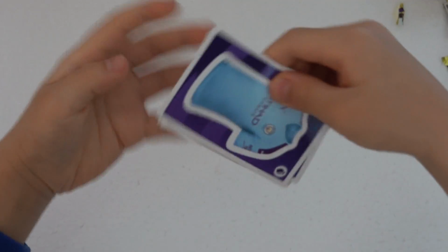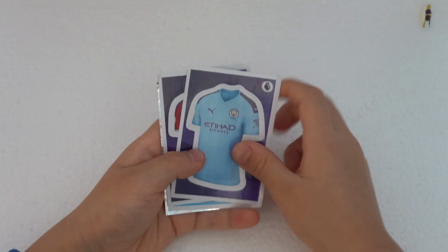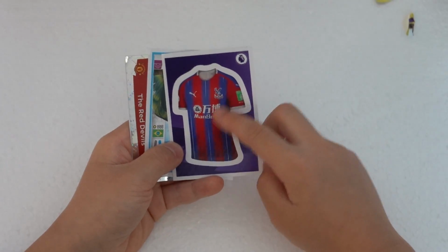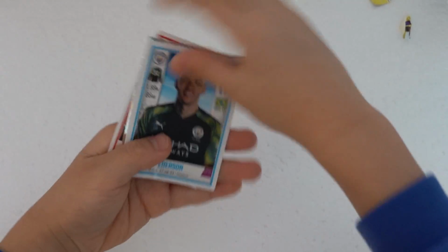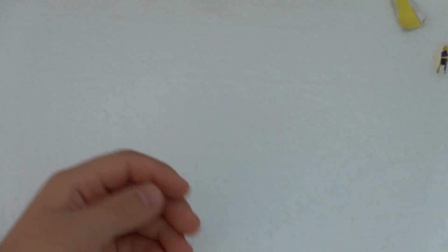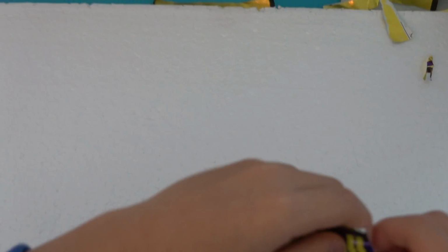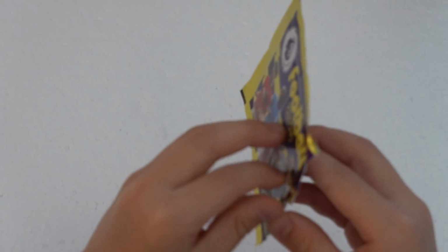I think we'll have a Man City shirt. And we have a Crystal Palace shirt. And we have Ederson. Oh, the Red Devils, Man United. And we have Moussa. Yeah. That's a good pack. The Red Devils. I didn't crack the sticker.